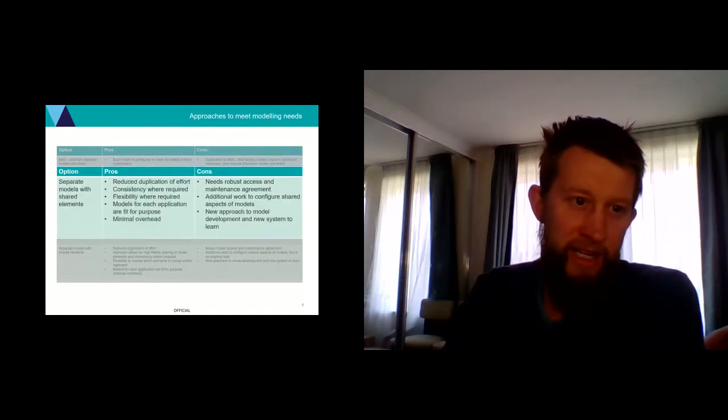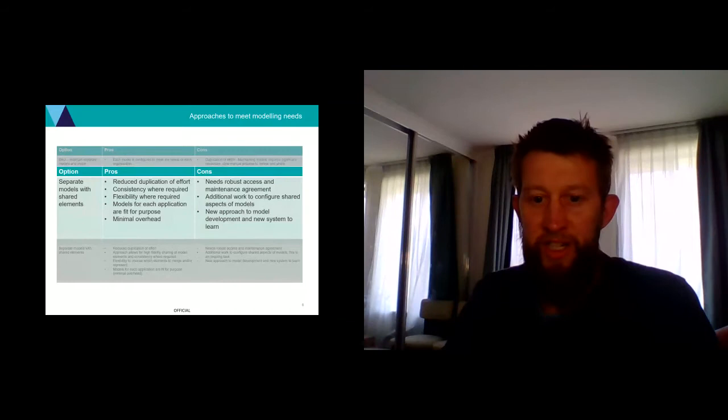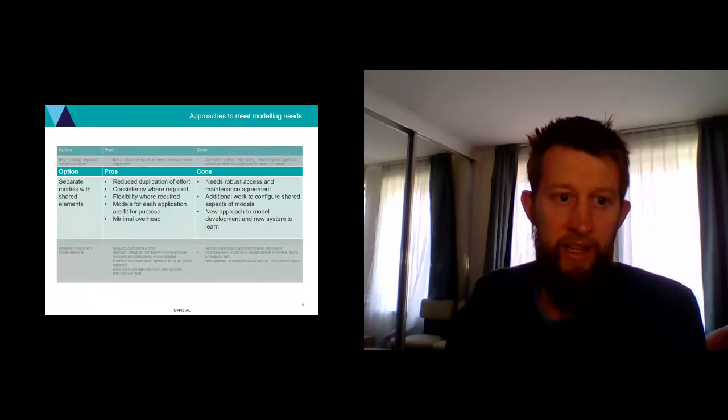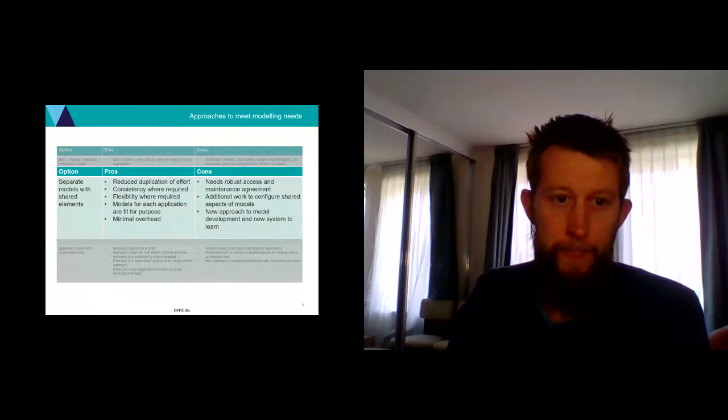So the last option we're looking at is separate models with shared elements. If you think about a model, it's like a collection of building blocks: different model assumptions, inputs, and parameters that go together to build up that model. And while you might have two different models, many of those assumptions and elements will be shared.